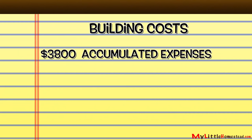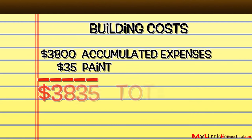We do need to add the $35 paint to our total, making the new total $3,835.